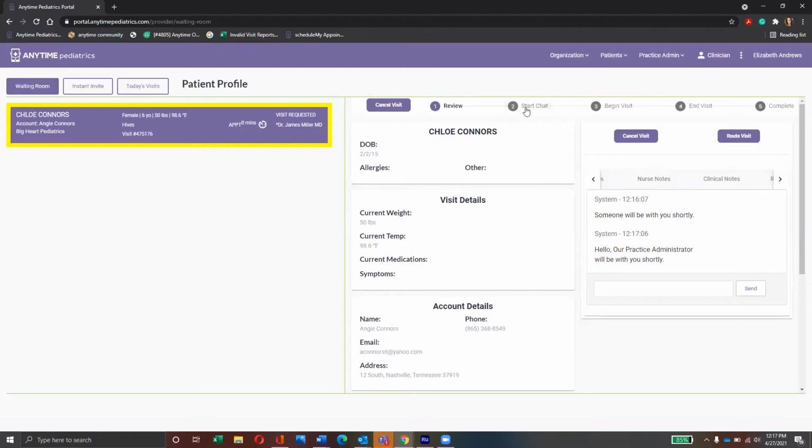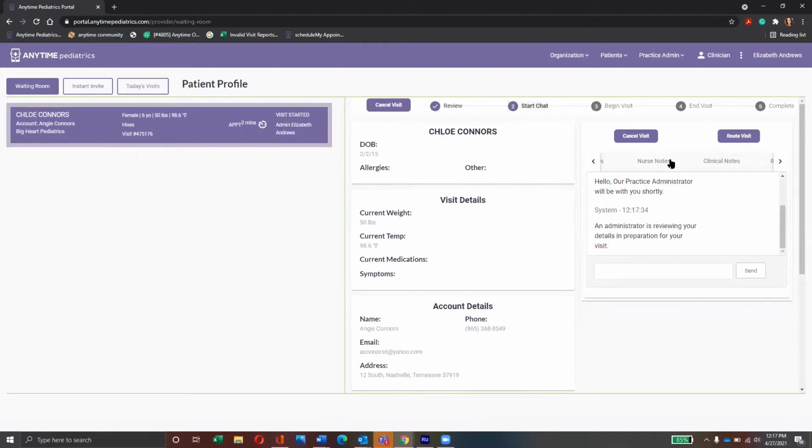To start the chat with Chloe, I'll click on step number 2. And as you can see, we do send an automated message letting Chloe know that an administrator is reviewing the details in preparation for the visit. And this is just a great way to let Chloe and mom know that someone will be with you shortly. To begin the virtual check-in, I'm going to click on step number 3.